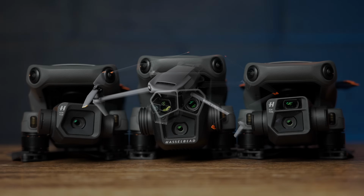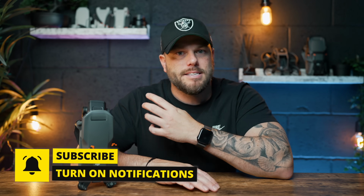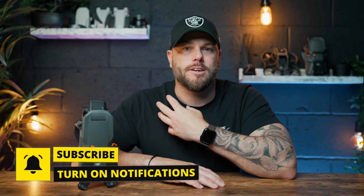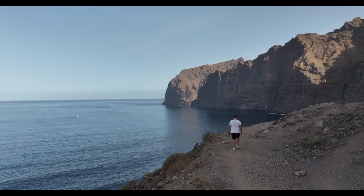The Mavic lineup has always been the flagship, the top drone of the portable drones from DJI, and it's the same again here. We have yet another Mavic Series. Now the Mavic Series has always been a downside in terms of cost because you're going to have to pay for that quality, but the Mavic 3 Pro in particular has a few drawbacks I'm going to discuss with you.